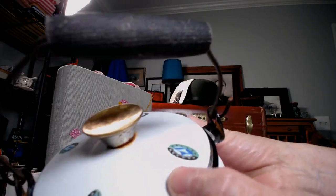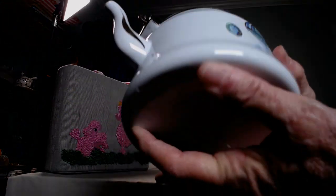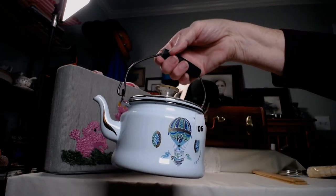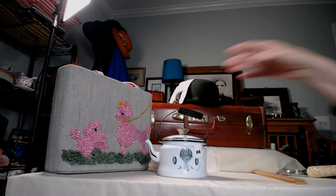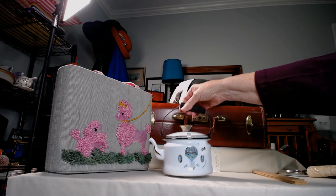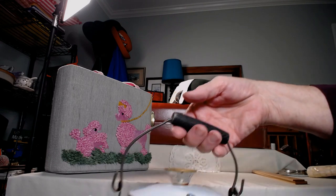There is a little bit of rust around the top. Could possibly be removed, but it does not go through to the middle. There's a little bit of rust around the edges. Not unusual for an enameled metal pot, and a couple of little nicks here and there. But for the most part, it is in beautiful vintage condition. So for the George Briard, item number 6, this is $45. Oh, and I didn't mention the handle is wood.